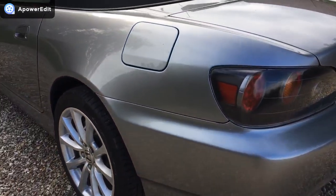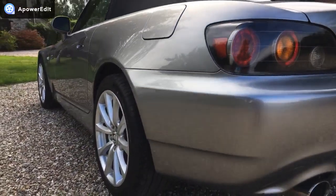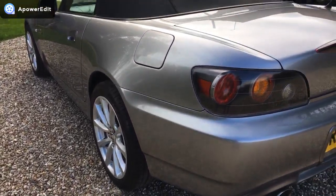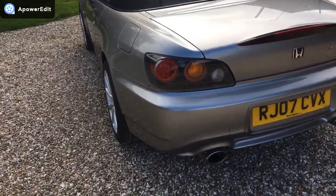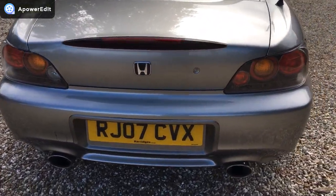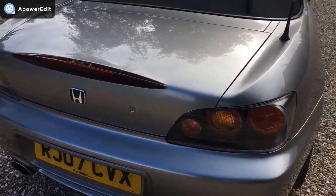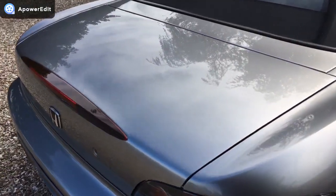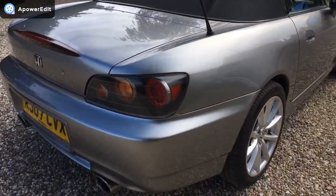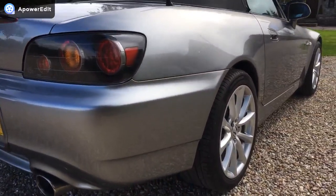And just come around the near side again, squat down low, just to show the panel work, but it's absolutely beautiful. Come around the back, again, absolutely beautifully clean. I will walk around with the top down, not my top down, obviously, the car's top down in a second as well, but scoot around, doing it quickly because it looks wonderful on the car.